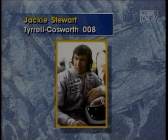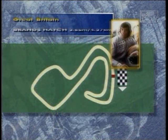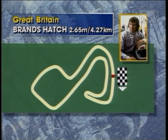When three-times world champion Jackie Stewart drove a Tyrrell at Brands Hatch in 1978, he'd been retired from racing for 5 years. But he soon showed that he'd lost none of his extraordinary skills. He was fitted with a microphone for the occasion, so I'll let him talk us round the circuit.